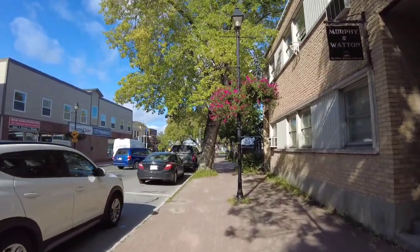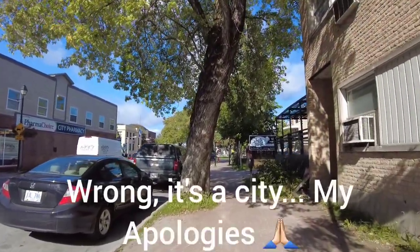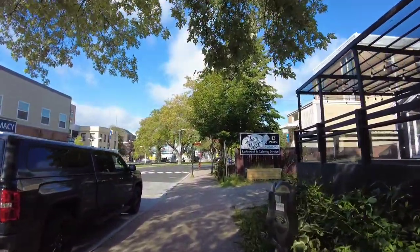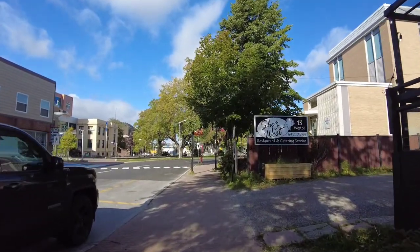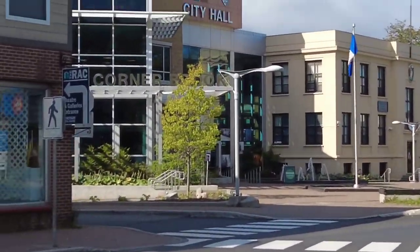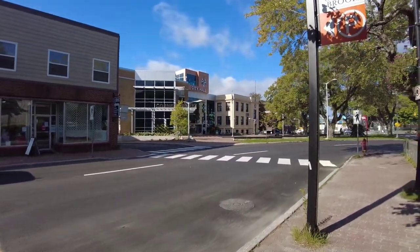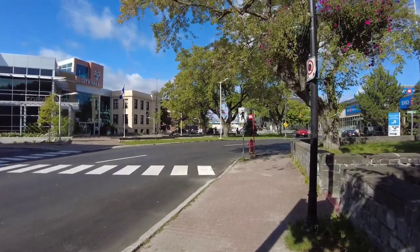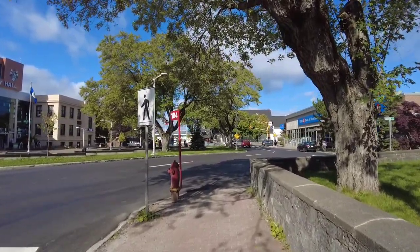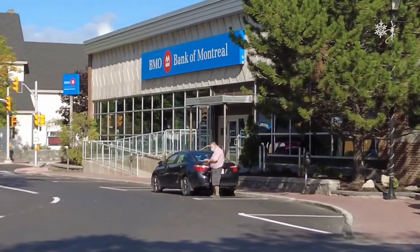As I said in the past, Corner Brook, called the city of Corner Brook, it's actually a town, I believe around 20,000 people. To my left is the Corner Brook City Hall. To my right here is Bank of Montreal.